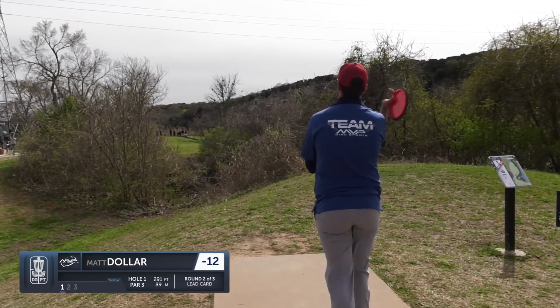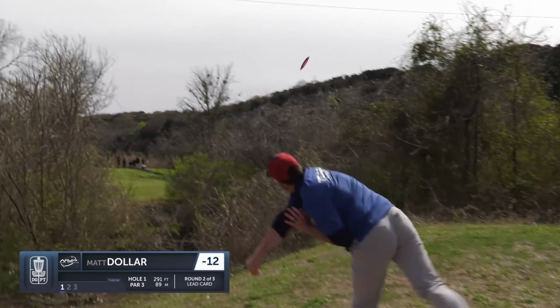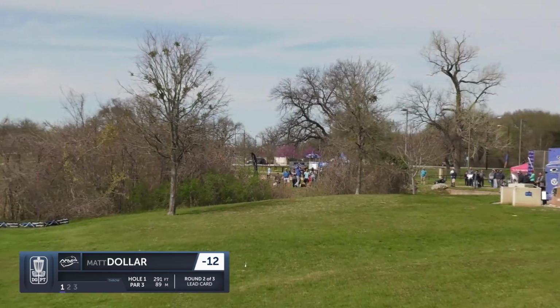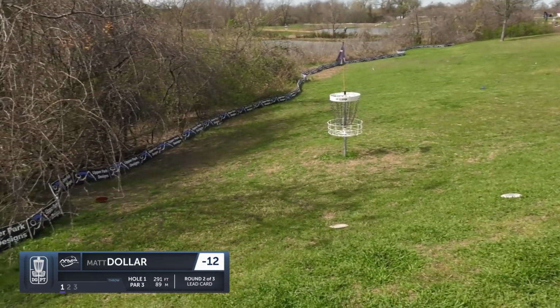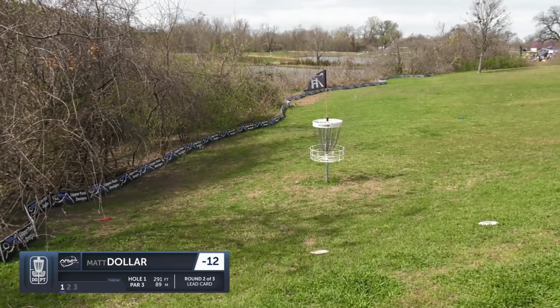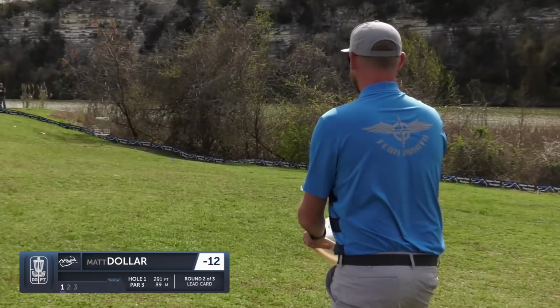Here we have Matt Dollar from Georgia, team captain for MVP. And we're going to see a few of these unique shots. You really don't see too much of that on film. A thumber up the middle, and he just plays that perfectly off the grass. He knew right where it was going to skip.